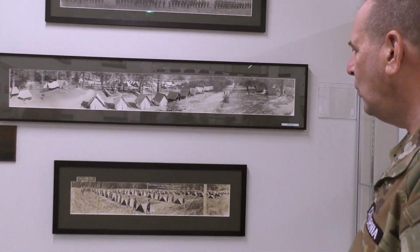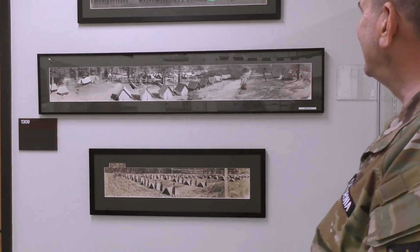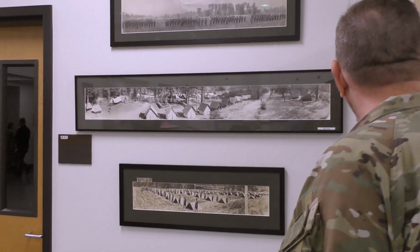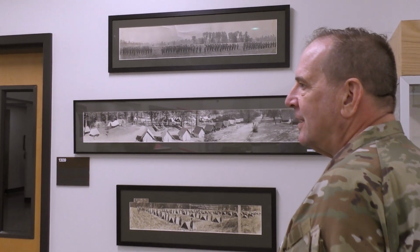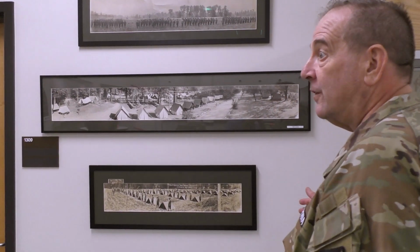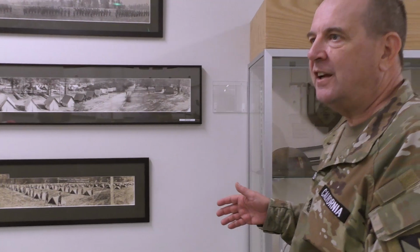Obviously, in 1921, you can see there weren't that many troops. Well, a good number of them. How big was this unit compared to the whole guard? Well, this is probably the whole guard, about 1,500. Today we have the State Guard, Air Guard, Army Guard, about 18,000.